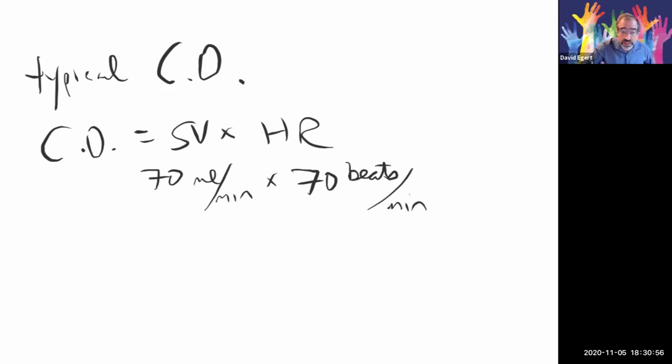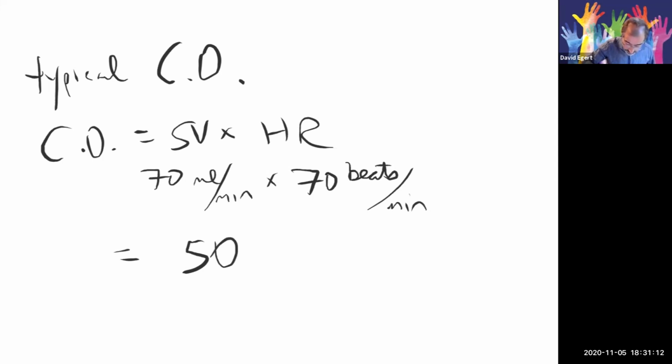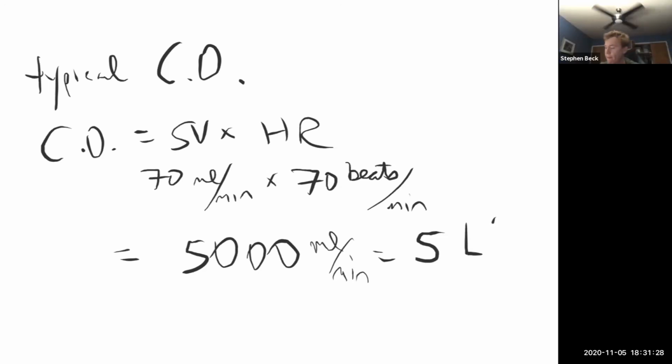So if we multiply this all out, what's 7 times 7? 49, or about 50, and we add a couple more zeros. So about 5,000 mils per minute. And 5,000 mils is how many liters? 5. So 5 liters per minute.